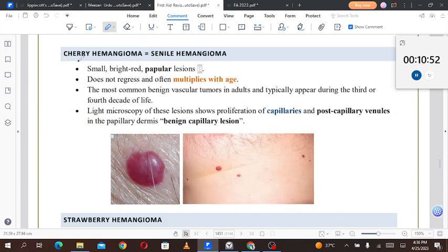Then we'll talk about cherry hemangioma or senile hemangioma. You may have seen patches like these on the skin. So what is cherry hemangioma? Small bright red papular lesions, does not regress and often multiple with age.